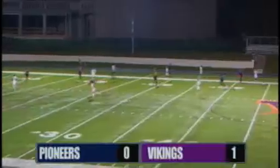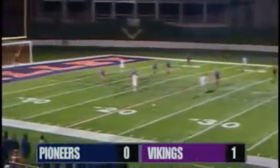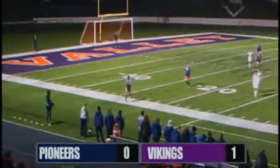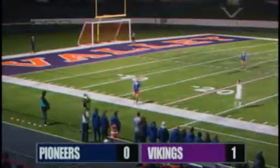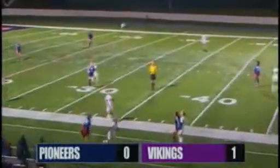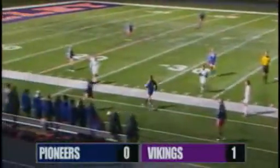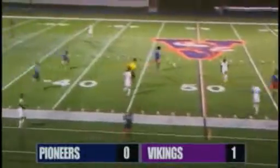Vikings take this one away. Garcia tries to find Kenworthy, but unable to do so. Now it goes off the foot. Pioneer throw-in now on this near side, near their own bench. They'll throw that in, gets headed around. Now the Pioneers will take that one. They send it up and find Mikhailikoff.